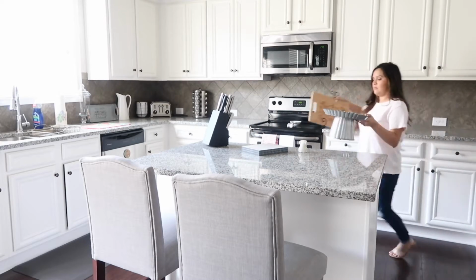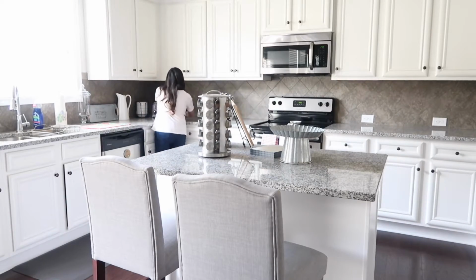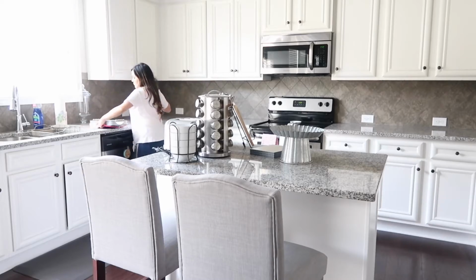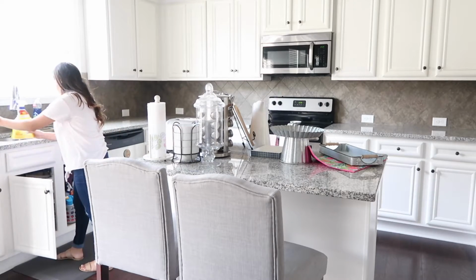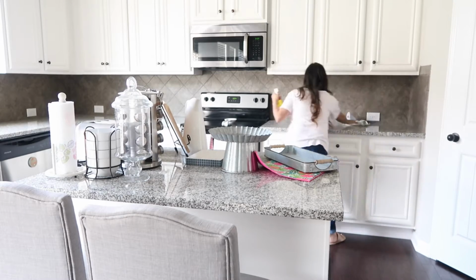So next I'm going to clean off the counters, and for this I'm going to go ahead and remove everything that's on the counter right now. If you have watched some of my cleaning videos from a couple of years ago, I want to say now, I used to have a ton of stuff on the counter, and now I try to really keep it at a minimum. There are certain things that I feel like I still can remove, like decor things, but for the most part I have narrowed it down.